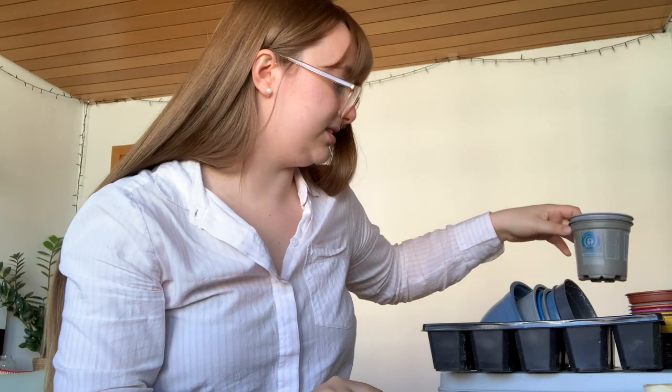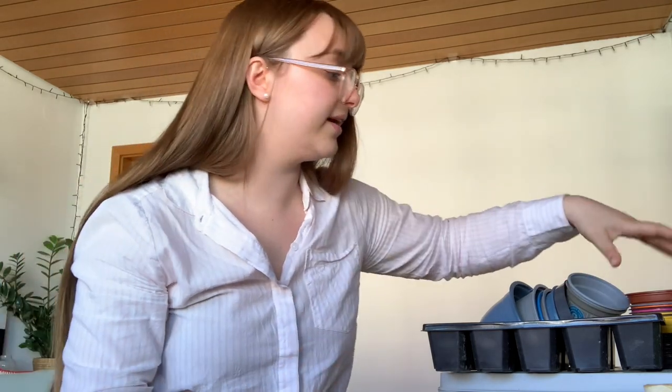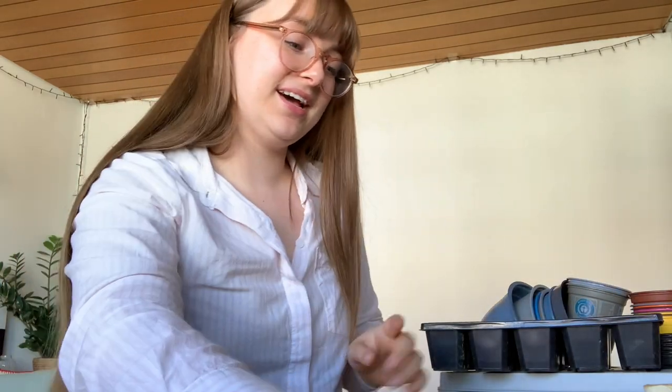Okay, I should like set aside pots already. I'm gonna try and find similar sizes. I don't know if that's super important or not. Trying to stay organized. Okay, paprika.